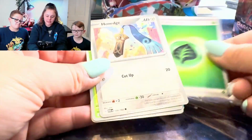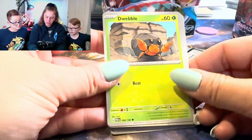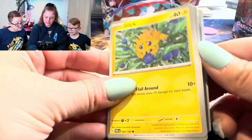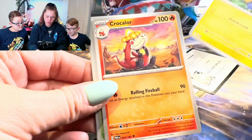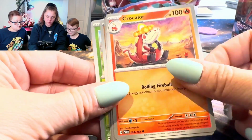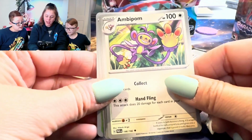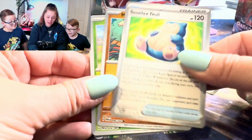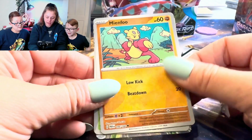Okay, just like a Pokemon. Grass type energy, Honedge, Dwebble. Oh, horsey. Joltik, looks cool. Crocalor, looks cute. Ambipom. Snorlax doll! Okay.